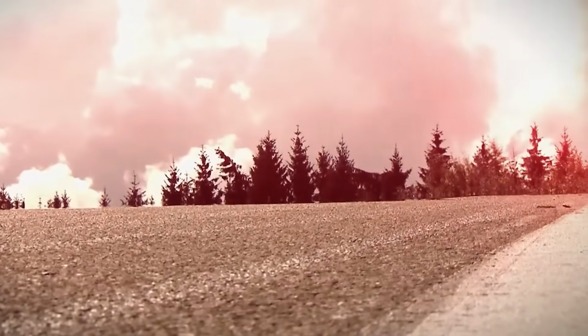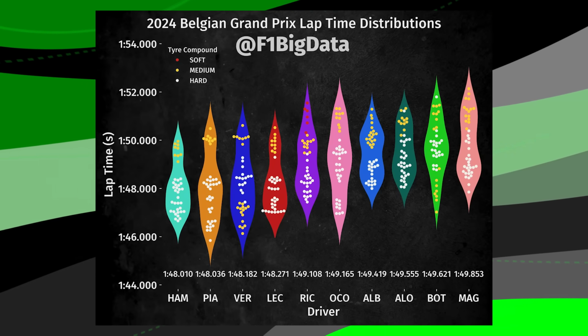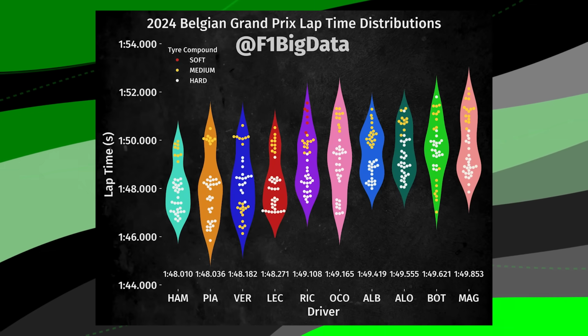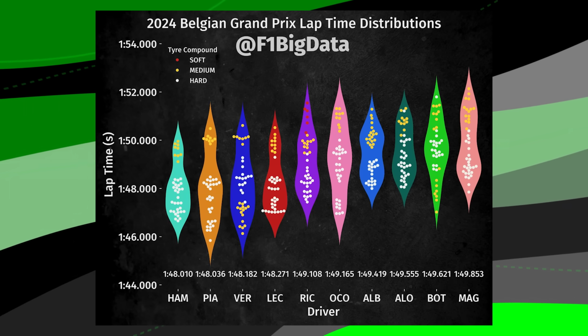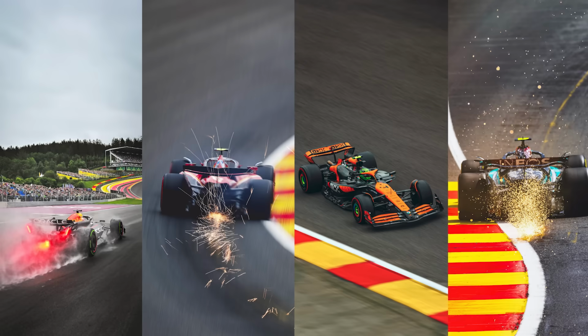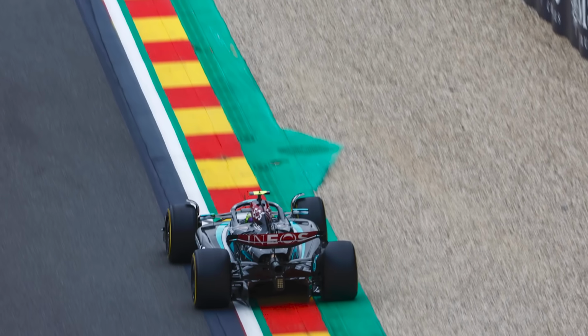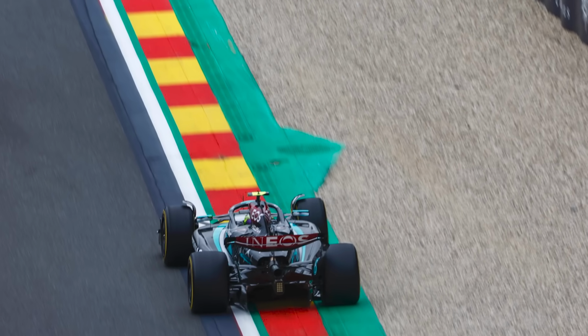I mean, the pace between literally P1 to P4 in the constructors was about 2/10 from Ferrari to Mercedes. It was so close between the top four, so that gave us amazing results, and at the very end, it was only a 1-second finish amongst the three drivers. Let's talk about the race in general, starting from Friday, because that's where Mercedes really made a change that was necessary for the car.